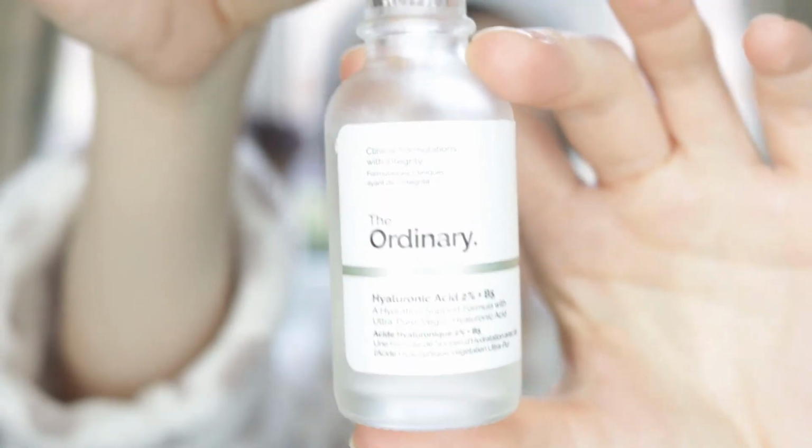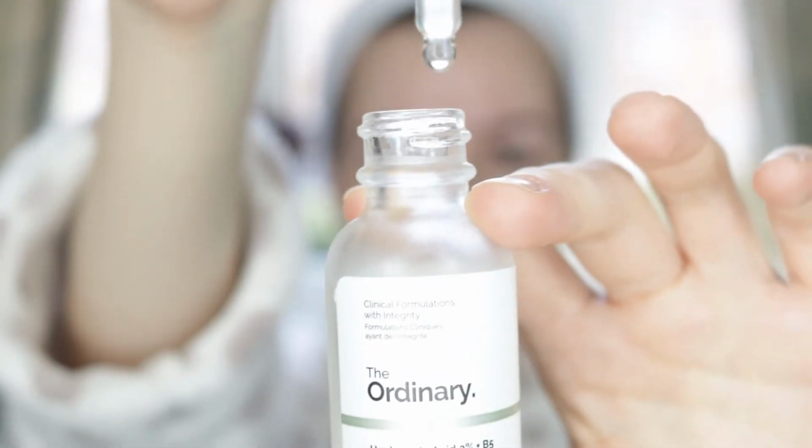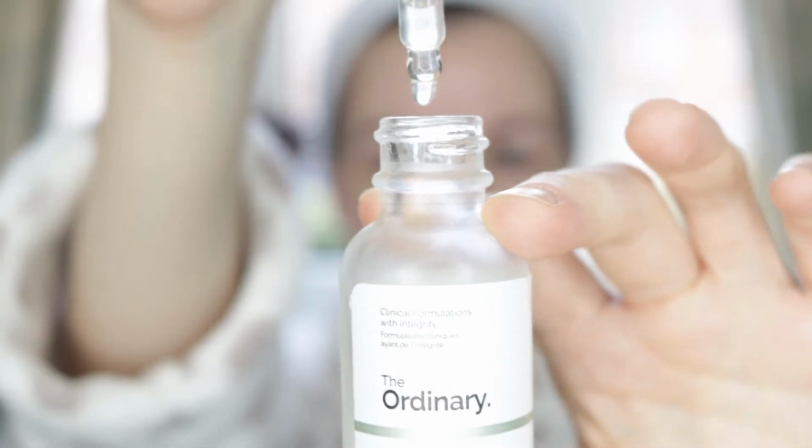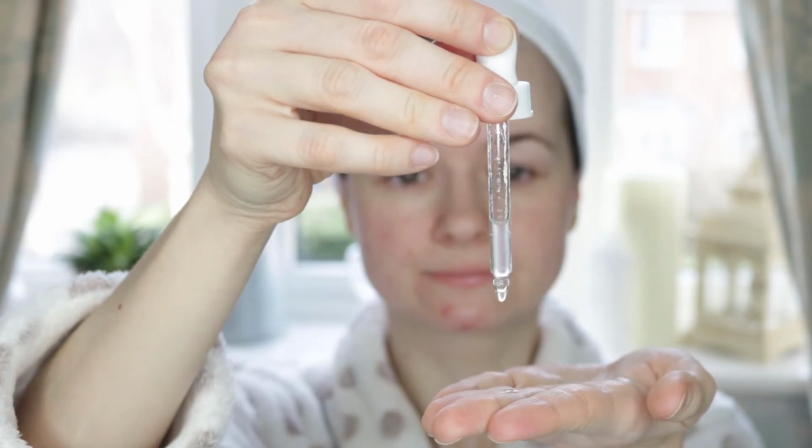Next I'm gonna spritz my face with the Badescu Facial spray with aloe, herbs and rose water. It's a very refreshing and hydrating mist and it smells amazing. While my skin is still damp from the mist, I'm gonna use a few drops of hyaluronic acid and just pat it into my skin. This is from the Ordinary and it's a very lightweight and hydrating serum.